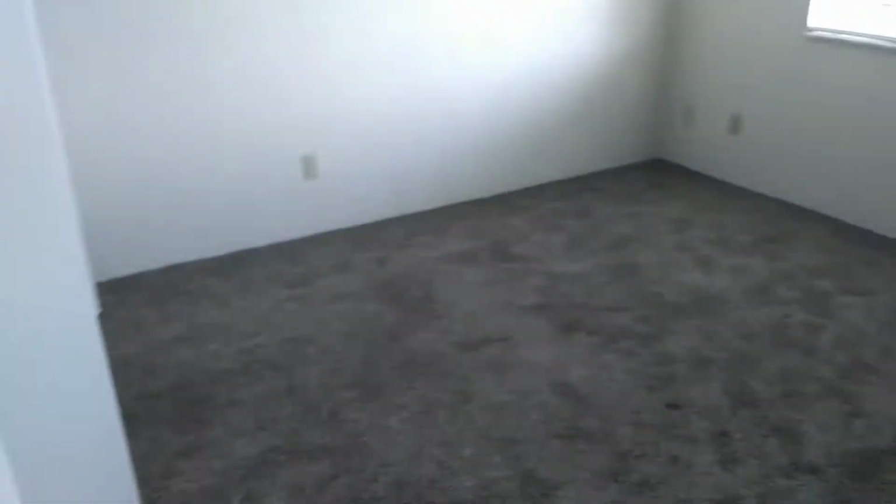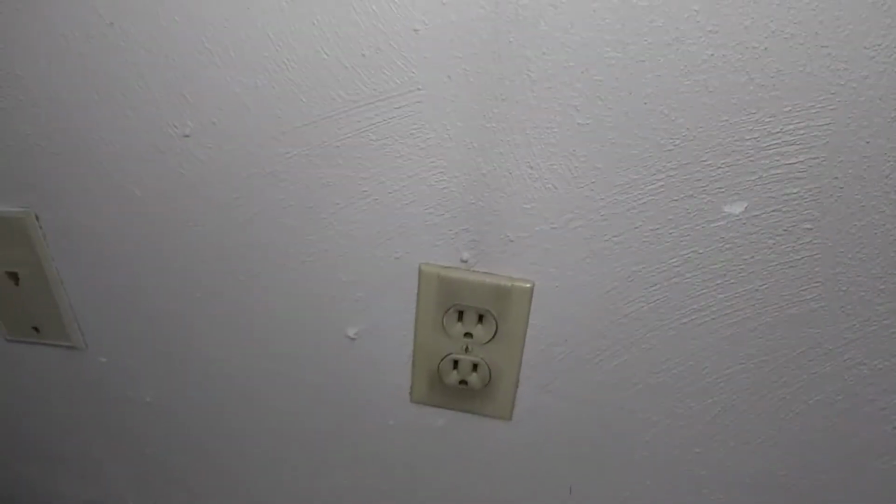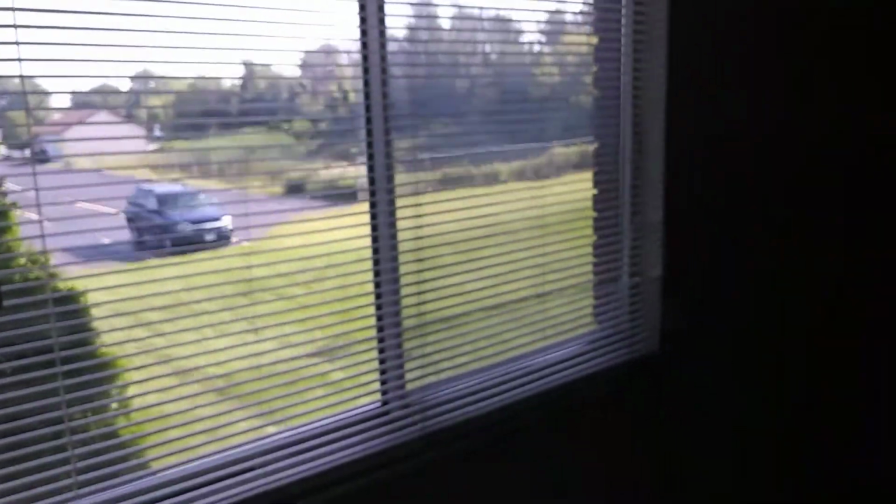Going to the next bedroom, carpet will need to be cleaned. Walls will just need some touched up paint in areas. Do have one outlet that will need to be changed out. Windows and blinds are left in good condition. Door was left in good condition.